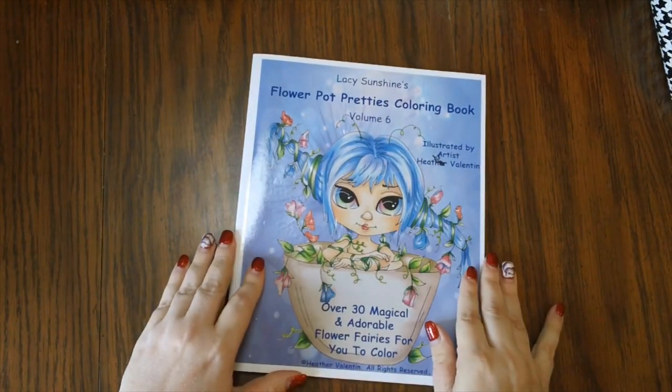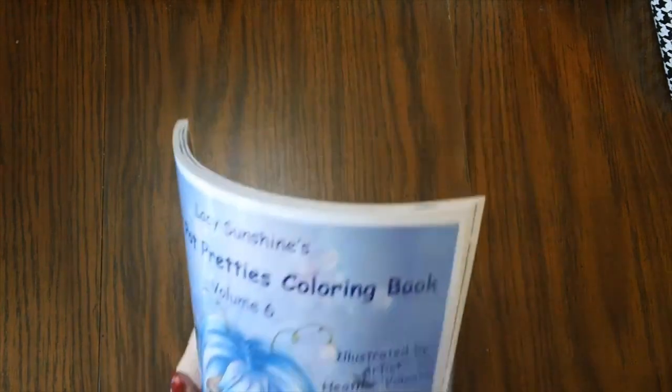So then in this book, which is Lacey Sunshine's Flower Pot Pretties, I have two pictures done in this one, two completed ones. And I did something kind of special with these. I actually watercolored on these.